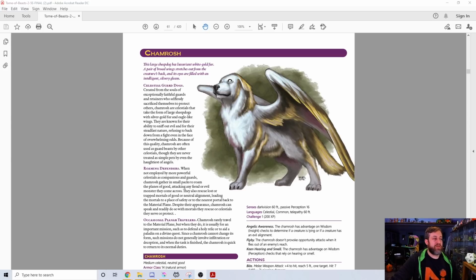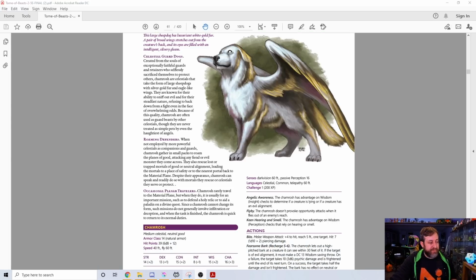Created from the souls of exceptionally faithful guards and retainers who selflessly sacrifice themselves to protect others. They are celestials that take the form of large sheepdogs with silver gold fur and eagle-like wings. Known for their ability to sniff out evil. And basically, they travel the goodly planes in packs, taking out evil creatures. It says it's rare that they come to the prime material plane, but it's not uncommon. They could do that to guard a holy relic, maybe aid a paladin on a divine quest, which is also a great story hook. But they can't change their form, so they're not typically going for an infiltration-based mission. They'll come help and then leave.